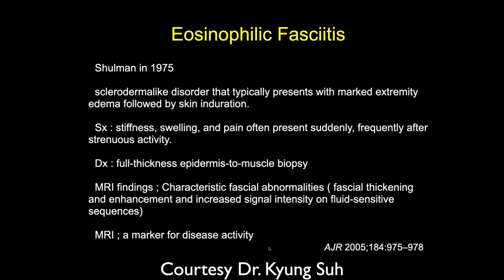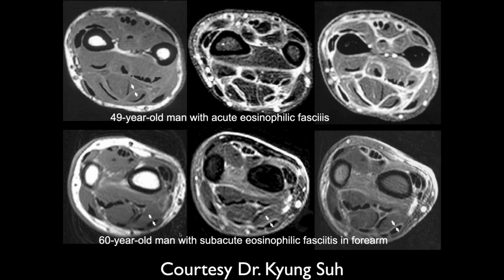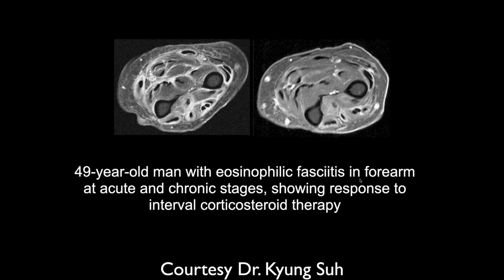Yeah, it's bad news. You can use MR to follow it as a marker for disease activity, with thickening and increased edema and inflammatory changes in contrast. Follow with the eosinophils. Okay, so 49-year-old male with acute... So these are other examples of people who have acute eosinophilic fasciitis on their MR examinations. Yeah, that's what it looks like.